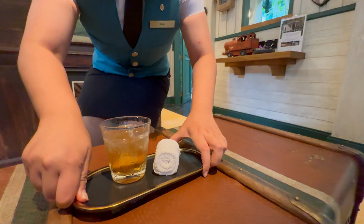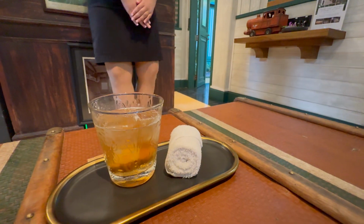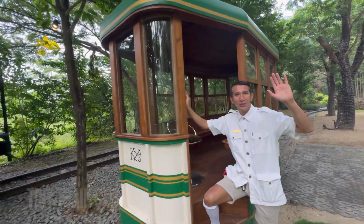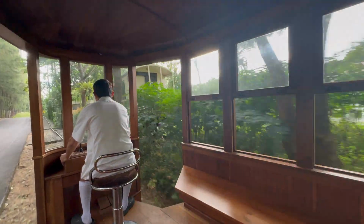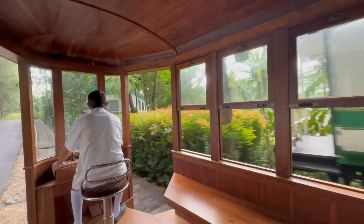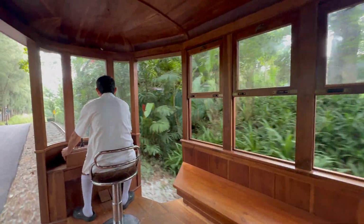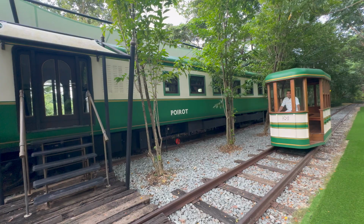We're offered some local ice-cold tea and a cold oshibori towel. From the lobby, we're going to head to my 1-bedroom pool villa, and the conductor today is taking us on a tiny little train. You can request to get a ride. It's obviously very fun for kids and anyone traveling with a family.